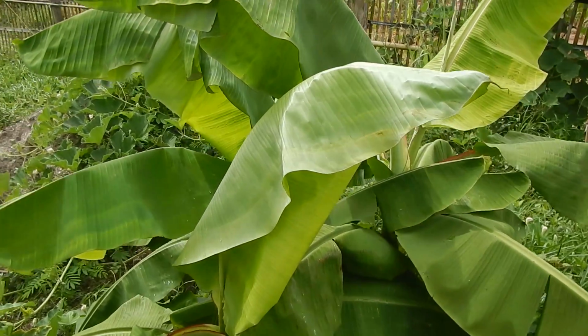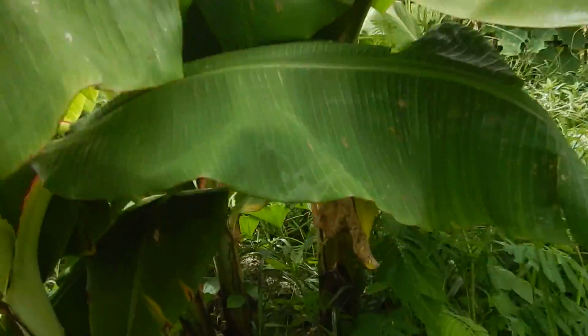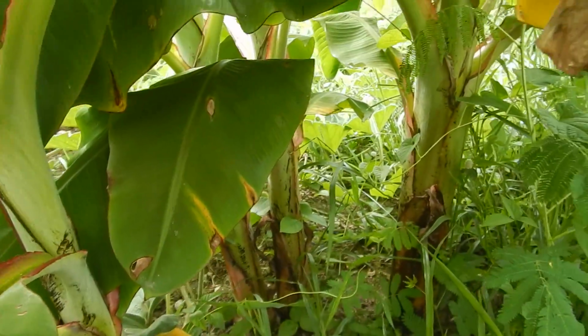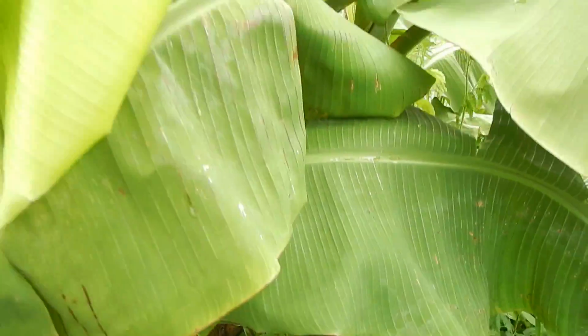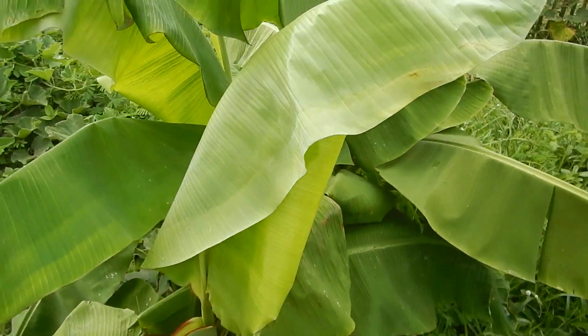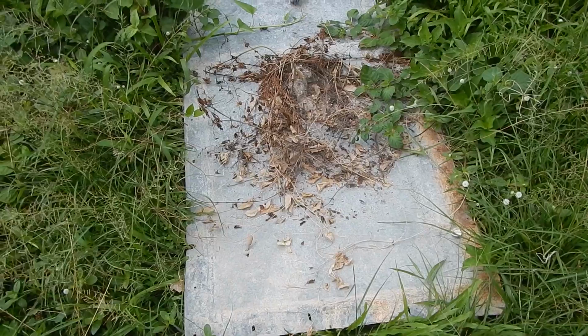It's huge. It's taller than me. This banana palm group is doing really well. I think there was only one banana palm. Now we have 1, 2, 3, 4, and we also had the small palm with the flower, but it died. Ground cover.